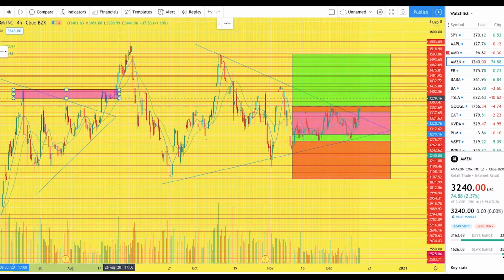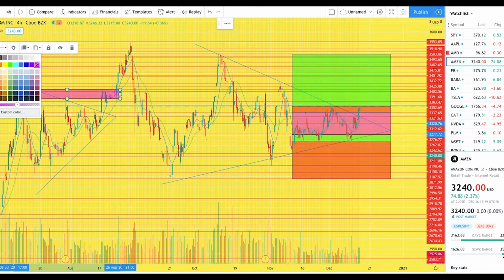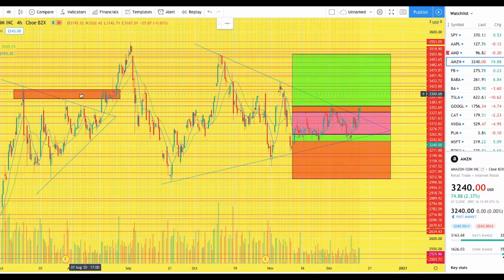for me, this potentially would have been a supply zone. Just going to put that on here. So, right, this would have been a previous supply zone. As you see, the price broke down as it entered that area.